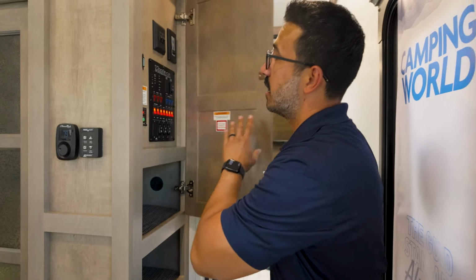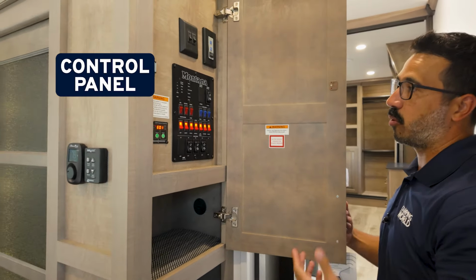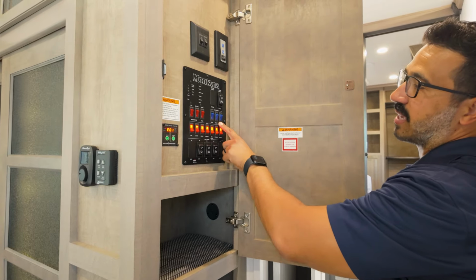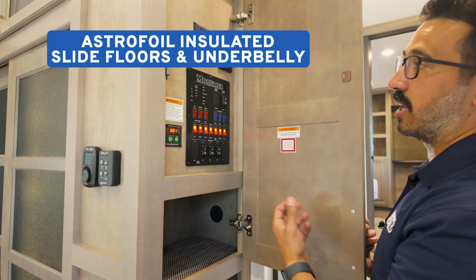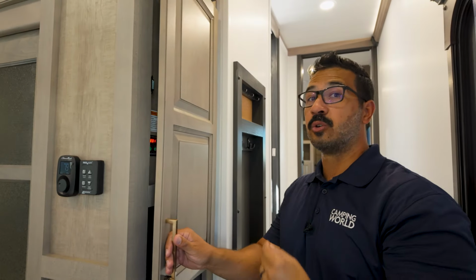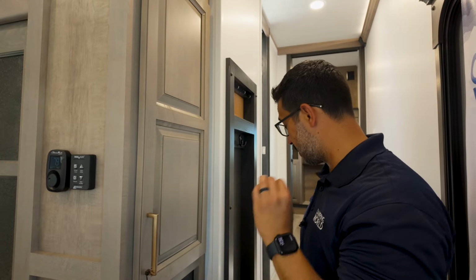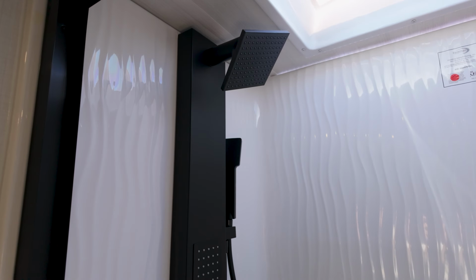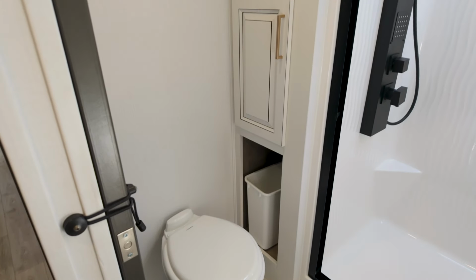Now here is going to be where the main control panel is in this floor plan. One thing I always like to point out with Montana is the fact that you have tank heaters straight from the factory. It's a fully insulated underbelly as well as valve bodies. You have the tank heater, so if you're looking to do cold weather camping, a Montana fifth wheel is always an excellent option. The bathroom features a one-piece shower with teak seat and shower tower, large vanity with great storage, porcelain bowl, and a linen closet.